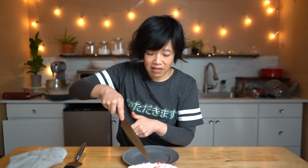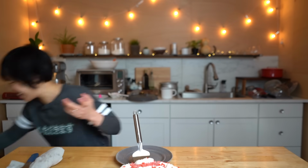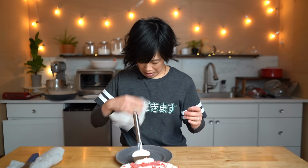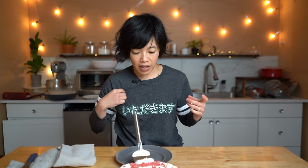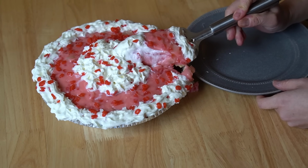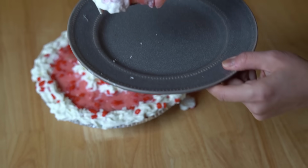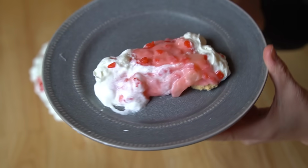Alrighty, let's go ahead and give this a slice. Oof. Oh no! It didn't like me bad-mouthing it. Oh, pie. It's all good, you know? Happy Valentine's Day. Spread the love. All right, here we go. Let's see. Oh, yeah. Look at that. Isn't that beautiful? And like my shirt says, itadakimasu.